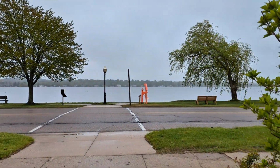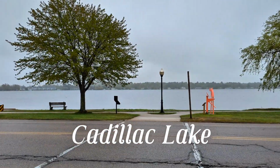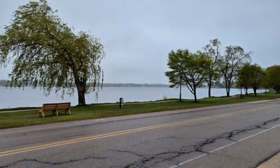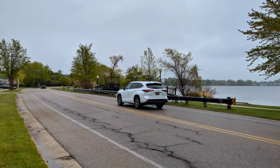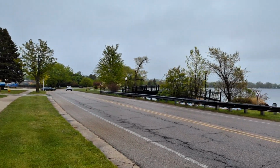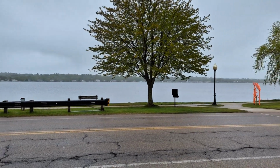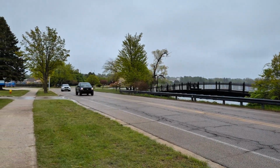But they also have this lake walk over here. No bicycles allowed on it, just walking and jogging, I guess. And it goes all the way down along the lake shore here. And then anytime there's a little bit of a creek or an inlet or whatever, there is a bridge over here that you can cross. But this is just to the west of downtown on Chestnut Street. So this is Chestnut Street you're looking at, the Lake Cadillac or Cadillac Lake right there in the background. But let's go ahead and head back into town, see what we can find there.